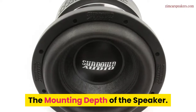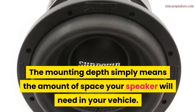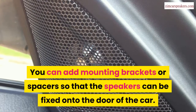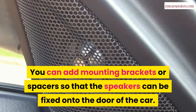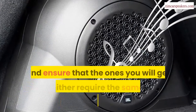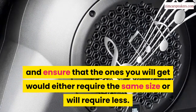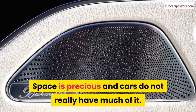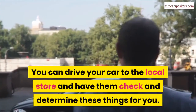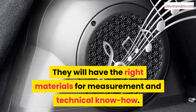The mounting depth of the speaker. The mounting depth simply means the amount of space your speaker will need in your vehicle. You can add mounting brackets or spacers so that the speakers can be fixed onto the door of the car. If you do not want this, you can measure the depth which your stock speakers occupy and ensure that the ones you will get would either require the same size or will require less. Space is precious and cars do not really have much of it. You can drive your car to the local store and have them check and determine these things for you. They will have the right materials for measurement and technical know-how.